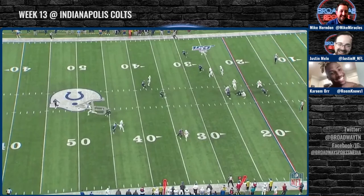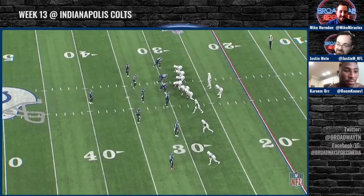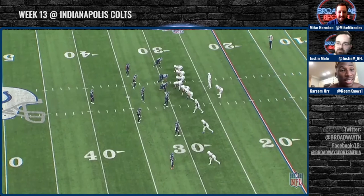Absolutely. Well, you got to shut them down there in the second half as you came on and helped the offense catch up and, obviously, pull out the big win. But let's take a look at this snap here. Looks like you guys are in man, maybe single high. We are. You're playing off.